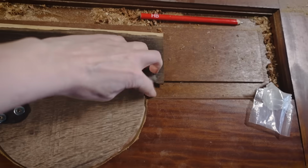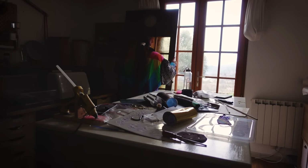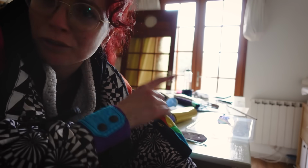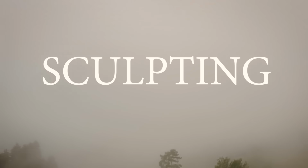Does it work? Yes. Does it look good? No. But we are going to fix that. That means going back inside. A few moments later. It took me almost 15 minutes just to get the door here. This is heavy. And it's raining. I need to clean this place up and maybe a hot chocolate. And then we start sculpting.